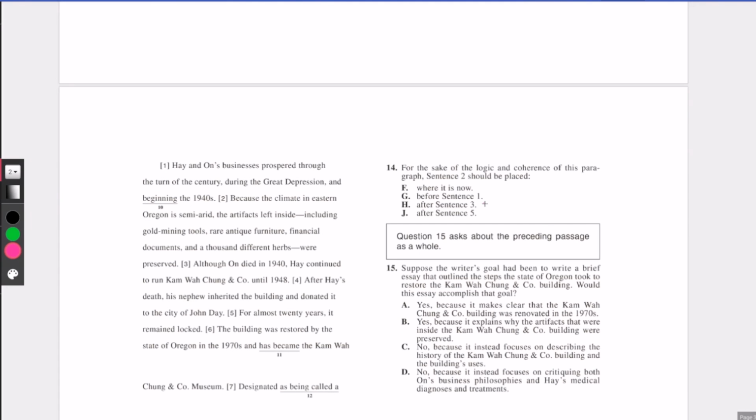Question 14 asks, for the sake of logic and coherence, sentence 2 should be placed blank. So sentence 2 says, because the climate in Eastern Oregon is semi-arid, the artifacts left inside, and then lists the artifacts, were preserved. So this is our sentence 2, and it asks in this paragraph where should it be placed. So let's look at our options.